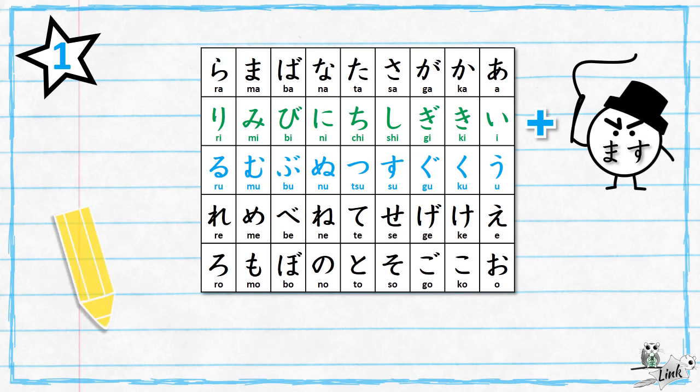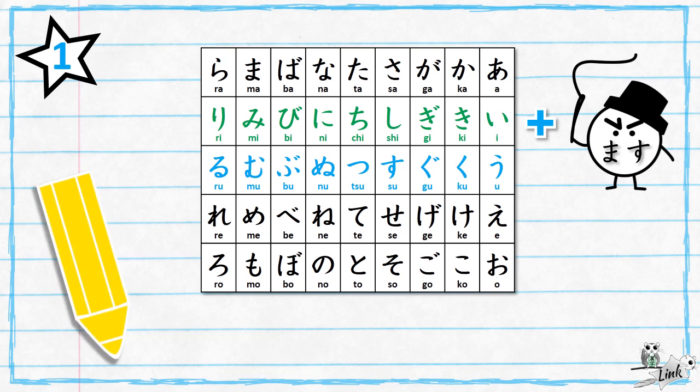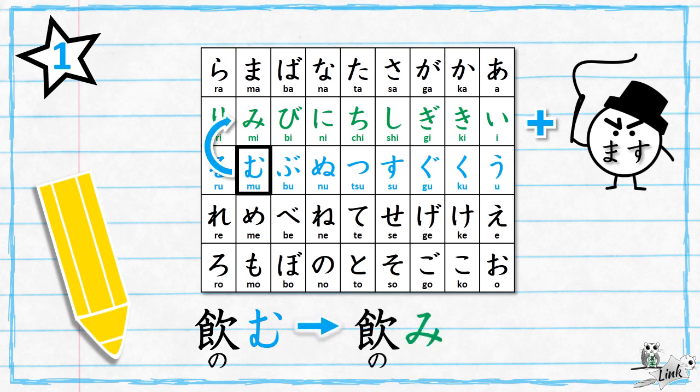Let's try with concrete examples. First, with nomu, to drink. This verb ends with the syllable mu. I look for it in the hiragana chart. Oh, here it is. I move up one row and change mu into mi. Then I just have to add mas. The polite form of nomu is nomimasu. Nomimasu.